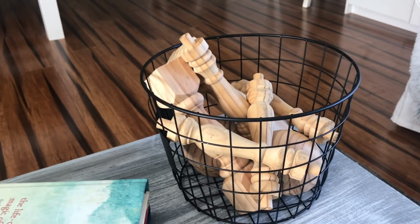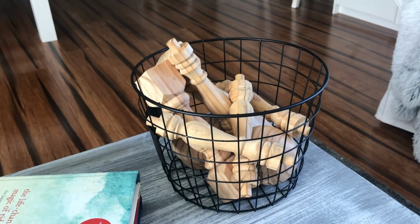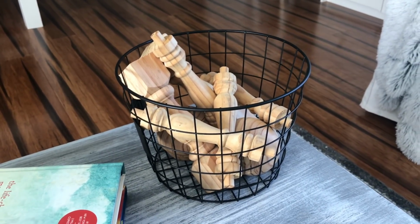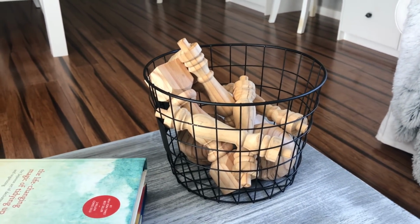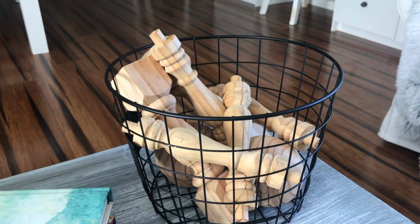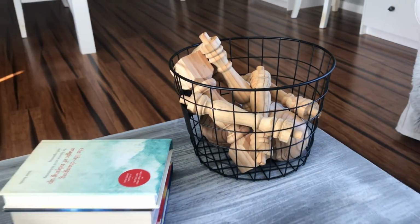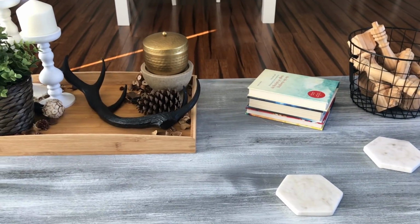So these are actually, I purchased these from Bunnings, and eventually I'm going to be making candlesticks out of them. But I just thought for now, I'll just display them in this basket here, and maybe seeing them will remind me to make my candlesticks. So I've just got a few little wooden spindles displayed in a basket. I'm not sure why, but we'll roll with it for now.